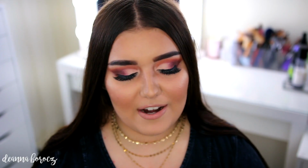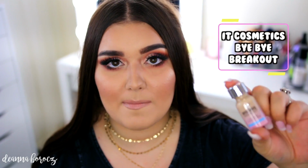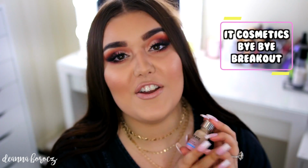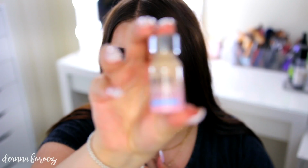Next, I have a new product from IT Cosmetics. This is the IT Bye Bye Breakout Full Coverage Treatment Concealer. This I did not think I was gonna like, but I love this stuff. If you guys have seen the Mario Badescu or the Kate Somerville little clear glass tubes that have a liquid solution and then a pink solution that you can dip a Q-tip in, that is pretty much what this is in a little bottle that looks like this.